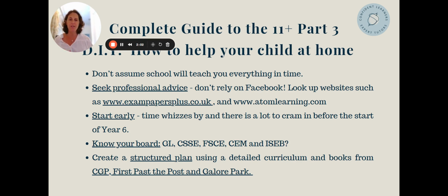Don't just rely on Facebook. Look up professional websites. Now, the ones I tend to go to for lots of information, there's lots of free information available on these websites. So Exam Papers Plus and Atom Learning, particularly Atom Learning. These are websites which are tailored specifically for 11 plus exams to both grammar and independent schools.